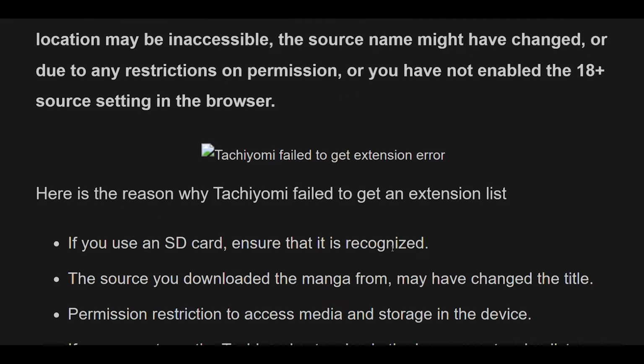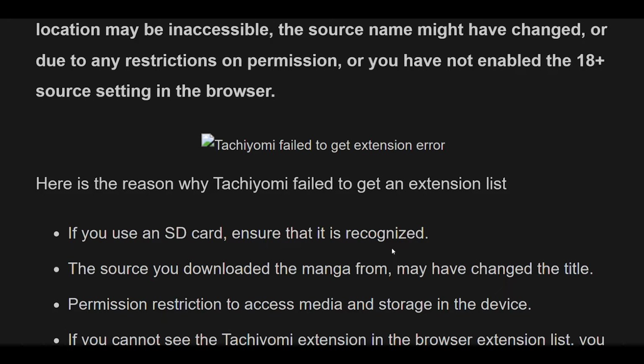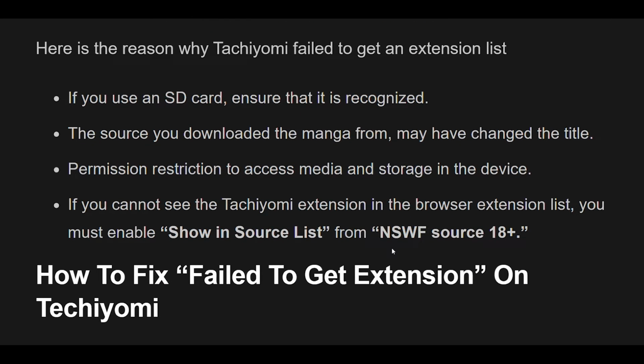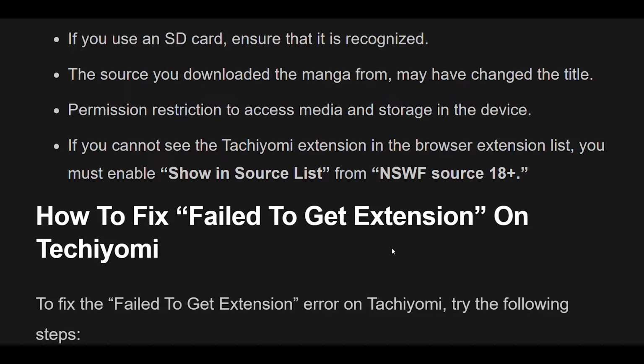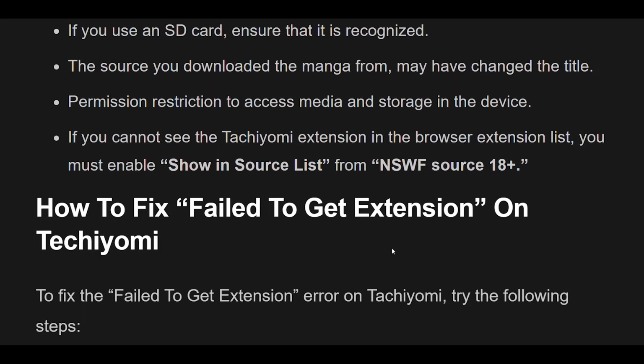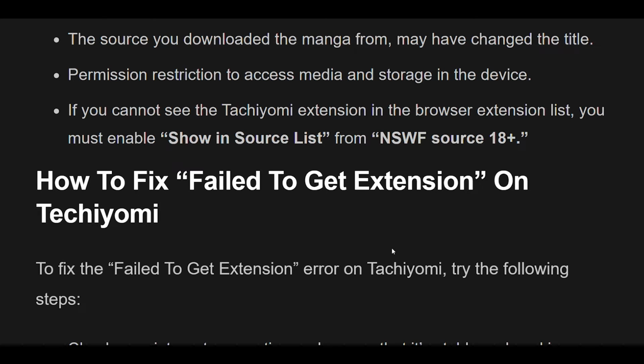Tachiyomi failed to get extension error. Here are the reasons why Tachiyomi failed to get an extension list. If you use an SD card, ensure that it is recognized. The source you downloaded the manga from may have changed the title. Permission restriction to access media and storage in the device. If you cannot see the Tachiyomi extension in the browser extension list, you must enable Show in Source List from NSFW Source 18+.